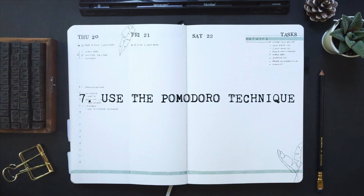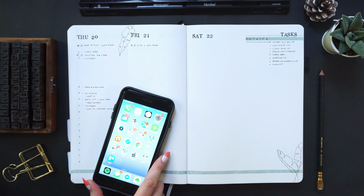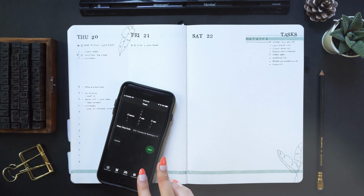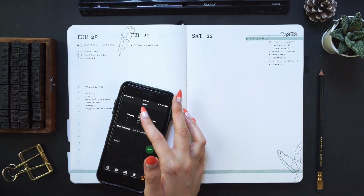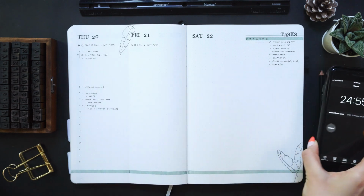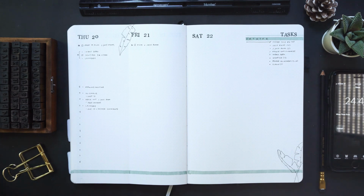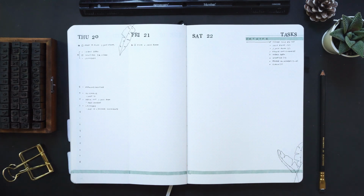Number 7, use the Pomodoro technique. The idea behind this technique is to work for 25 minutes and then to take a 5-minute break. The Pomodoro technique is amazing if you, like me, struggle with focusing on one task and not getting distracted. It's a great way to make sure that you are doing one thing at a time and not multitasking. It's a really common misconception that multitasking is more efficient. It really isn't. Our brains do best when they're focusing on one single task at a time.